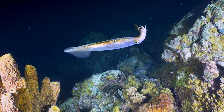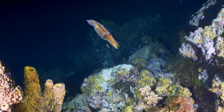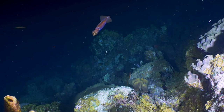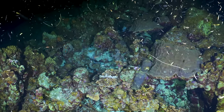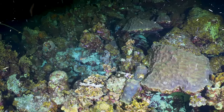It slowly turns to face me. Rearing back, it spits the remains of a fish at me. Slowly, it descends into the depths. The show increases and thousands of worms appear out of the darkness. Some are 30 to 40 centimeters long.